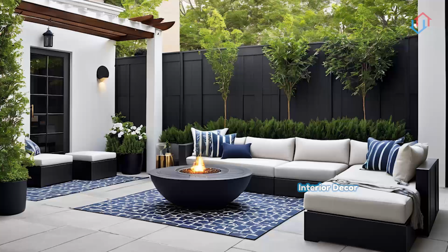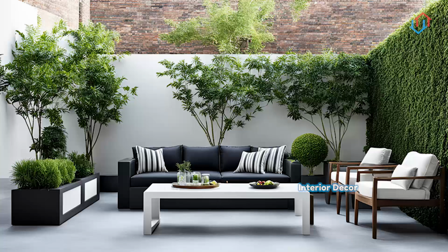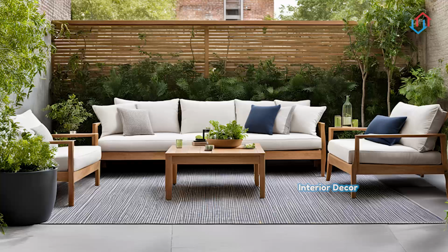Five, embrace functional accessories. In a minimalist patio, every accessory should serve a purpose. Choose functional items that contribute to the overall design without adding clutter. For example, consider a sleek, modern grill that complements your furniture or a minimalistic outdoor rug that adds warmth without overwhelming the space. Incorporate practical elements like weather-resistant cushions or compact storage solutions to keep the area organized and comfortable.